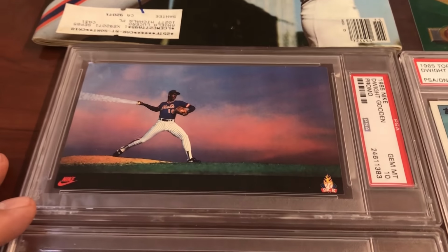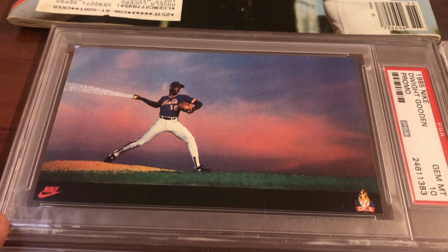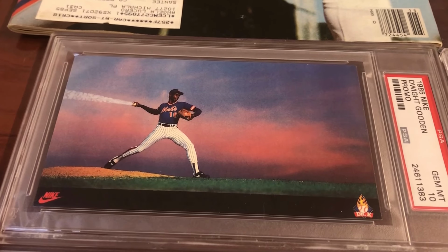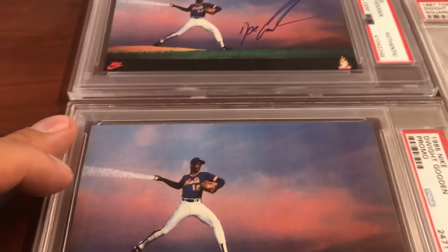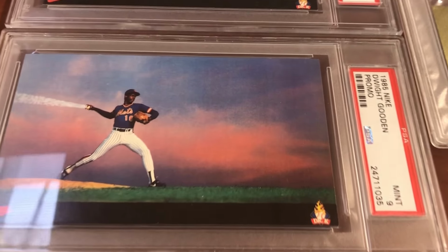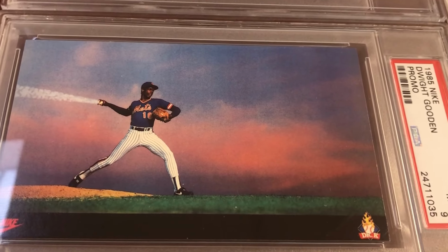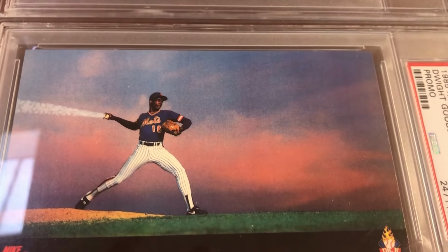And since I showed these cards right here, I got the Gem Mint 10 Nike 1985 promo. That is an upgrade from my previous card. I had this one right here, guys. I had this one for a long while. I was able to trade up. This one's the Mint 9, same card. You really cannot tell the difference. It's PSA, man. They're gorgeous.